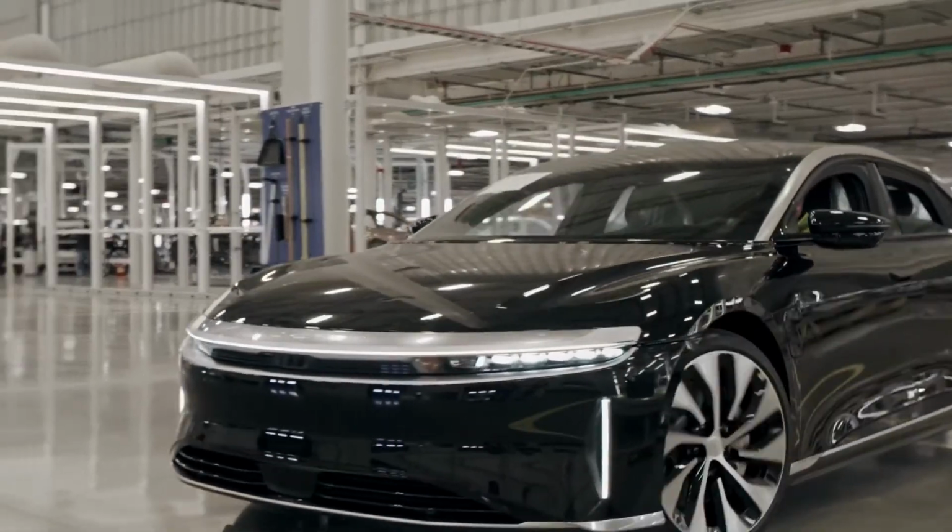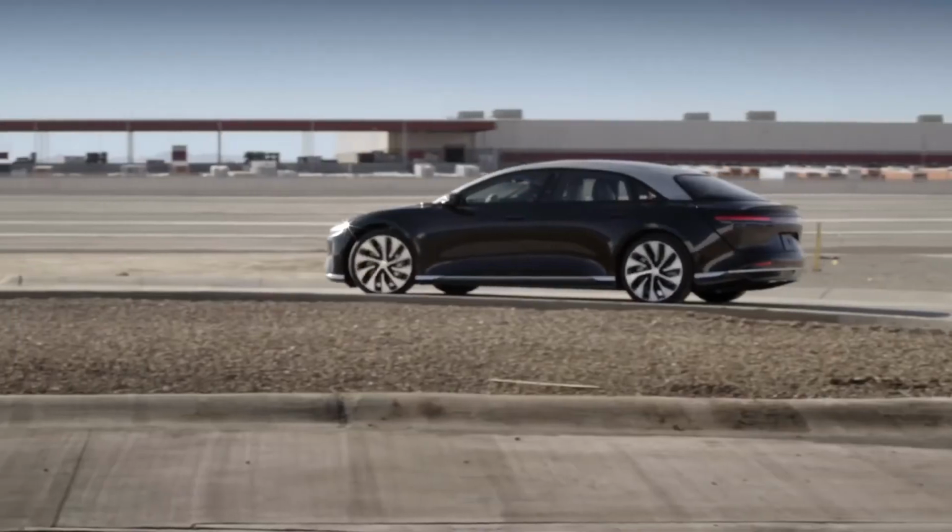This is not only the traditional car that takes you from point A to B, but you are living magic while driving this vehicle.